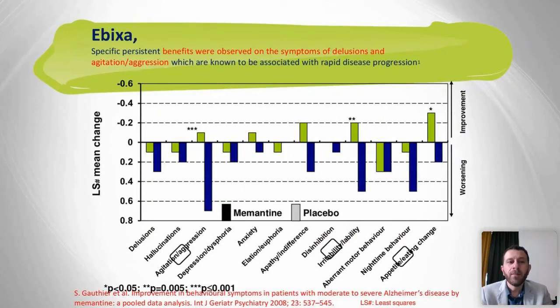What is the effect of Namenda, memantine, Ebixa, I say Namenda, Ebixa or memantine, Namenda's the name in the States. There was a benefit observed in the symptoms of delusions, agitation and aggression. Mainly there was decreased aggression, decreased irritability, and improved appetite.